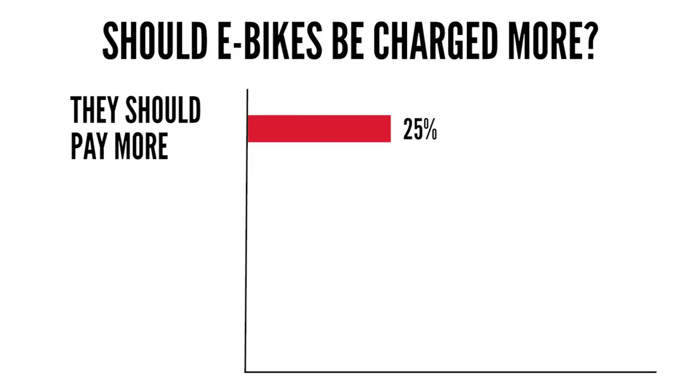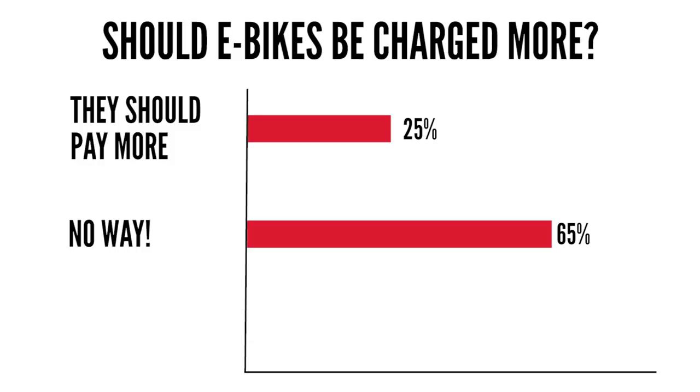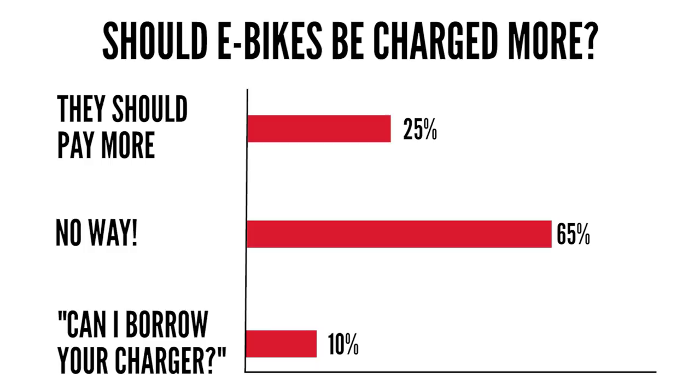So I'm pretty interested in the poll from last week because that's controversial. It's should e-bikes be charged more at trail centres for usage? Yeah, it's a tricky one, this. I've got the results of last week's poll. They should pay 25%. Oof, that's harsh. I think that's harsh. No way, they shouldn't pay 65%. Yeah, like e-bikes. And last one, could I borrow a charger? 10%. So 10% out there are struggling for power, which is a shame.